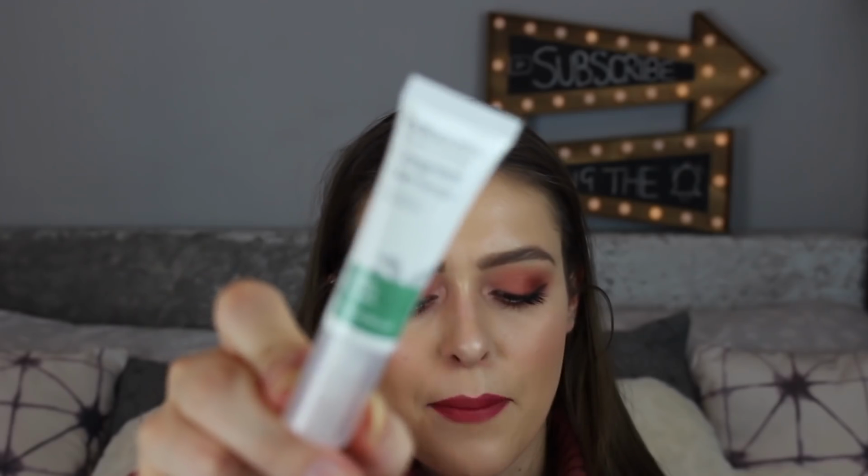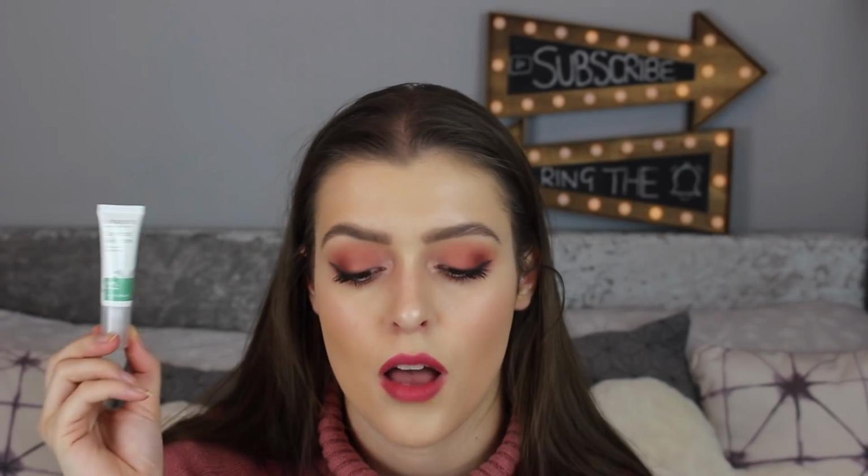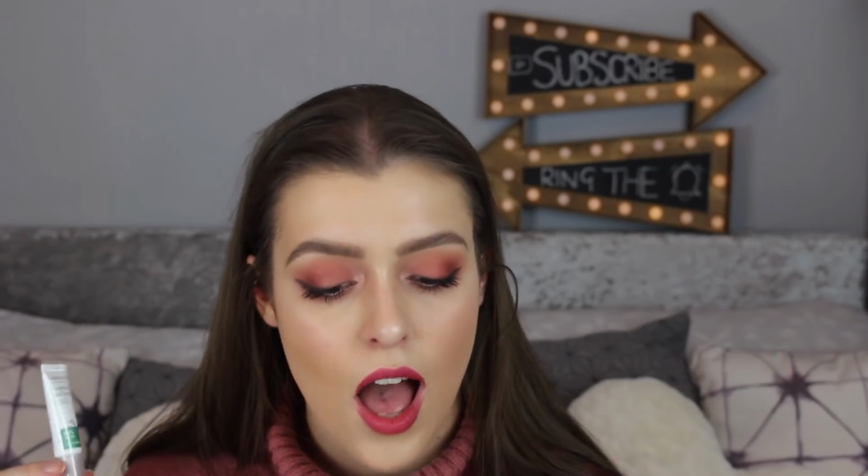And the next thing is from Balance Me. This is the Balance Me Congested Skin Serum. It retails for £16 for 15ml and this is a 7ml sample, so it's kind of half the size. I think we've had this before. It's basically just to rejuvenate your skin and to make it less congested in pore areas.